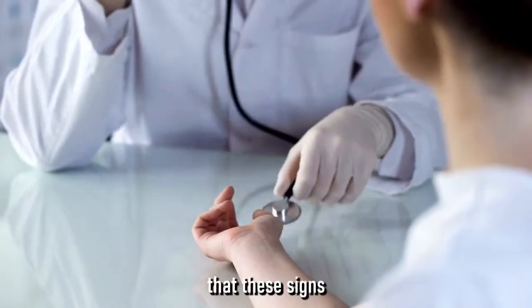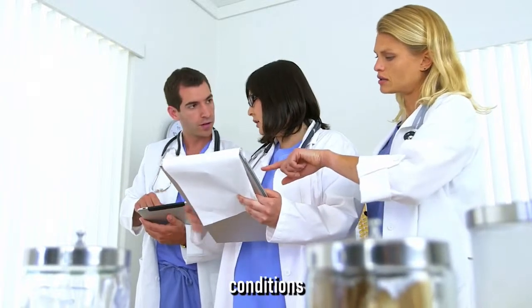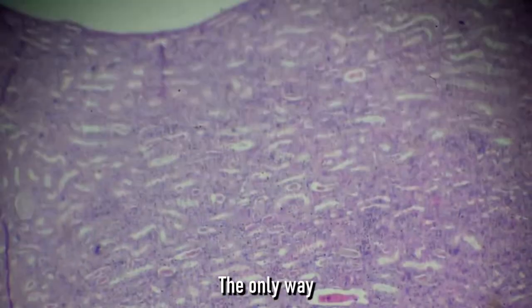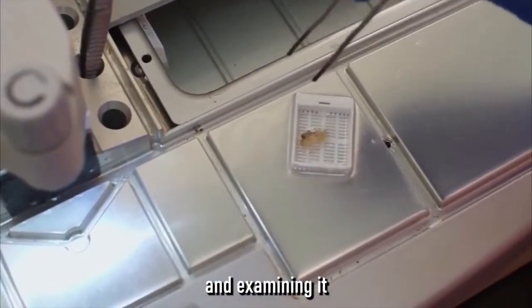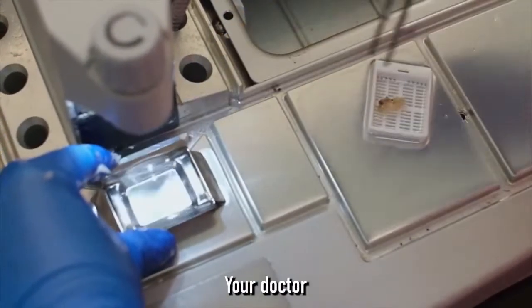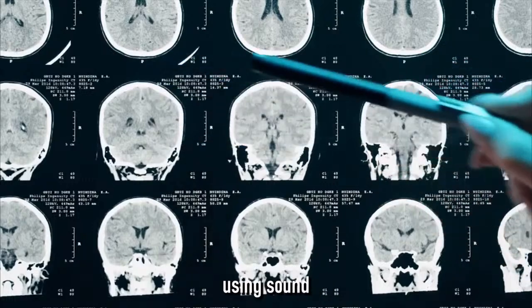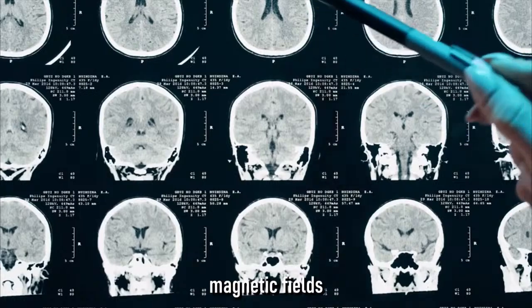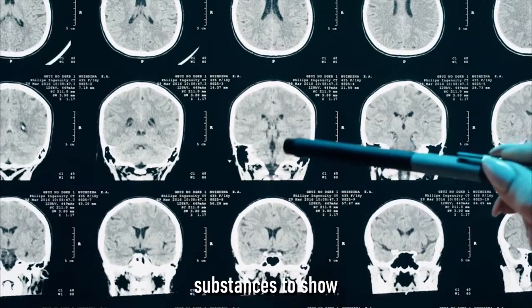However, keep in mind that these signs do not necessarily mean that you have breast cancer. Many benign conditions can cause similar symptoms and most breast lumps are not cancerous. The only way to confirm a diagnosis of breast cancer is by doing a biopsy, removing a sample of tissue from the suspicious area and examining it under a microscope. Your doctor may also order other tests such as blood tests, ultrasound, using sound waves to create images of your breast, MRI, using magnetic fields to create images of your breast, or PET scan, using radioactive substances to show how your cells are functioning.